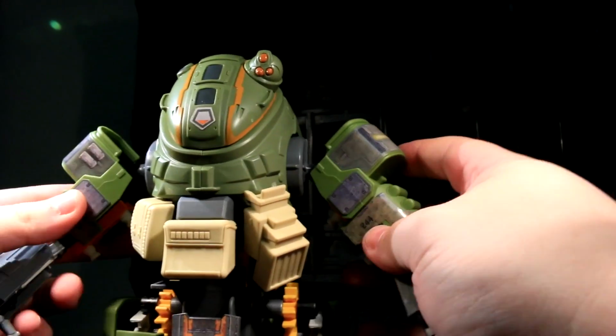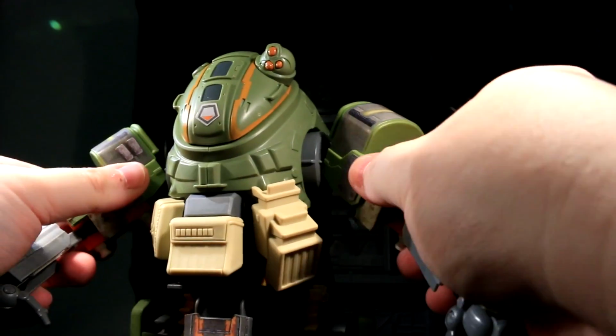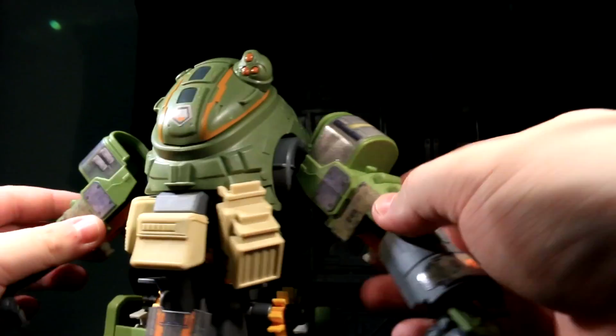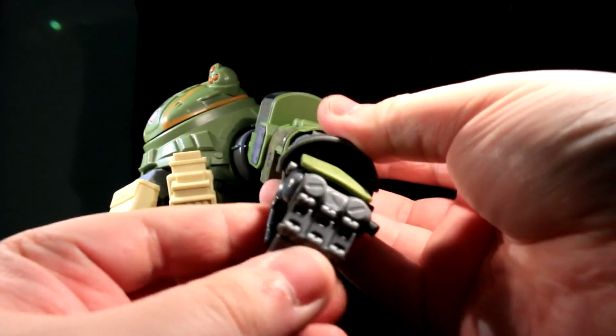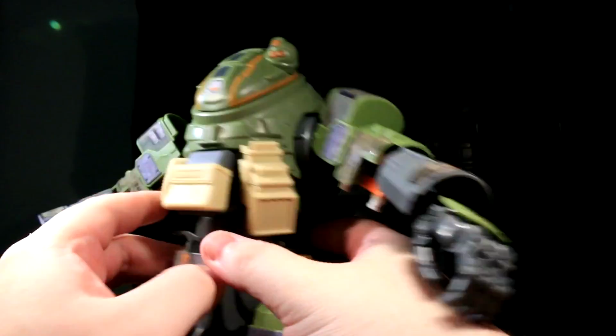Posability seems alright. The shoulders are on ball joints, but their range is here to here. That seems kind of weird to me. I don't know. The elbows are ratchets. That's cool. Wrists have got ball joints. There's knuckles going on. I don't think I can turn the waist because this is all locked together.